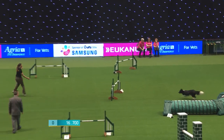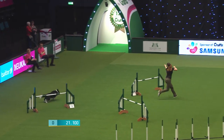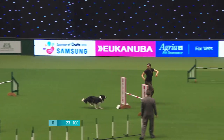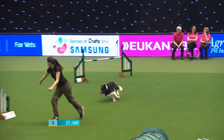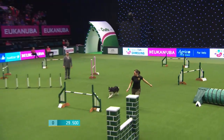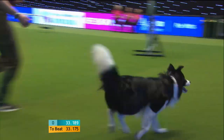Going well. Very quick, very tight as well. Keep an eye on that clock. Anything around about 33 is where they want to be. Good turn. Up towards the wall. This is going to be very fast. Over the final barrier, and look at the clock.